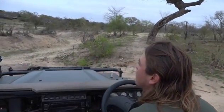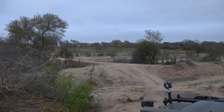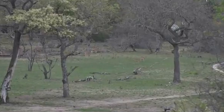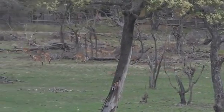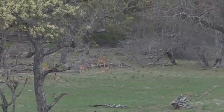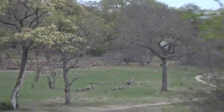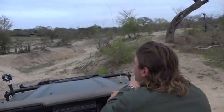Oh, it's just impala playing. And you saw them in that gap, just chasing each other out. I thought, there we go, they're doing it again. Full of the joy of morning. There we go. Celebrating that no one ate them last night.